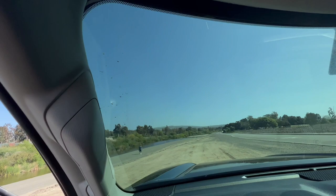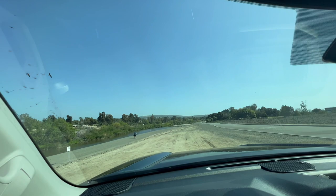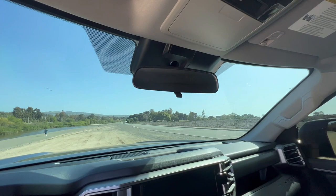That's the windshield tint compared to no tint right there. I mean, obviously a huge difference, but it's like wearing sunglasses pretty much. So it's totally easy to see out of. It's not a big deal. It's not hard by any means.